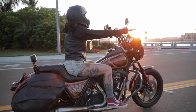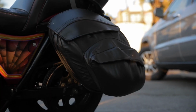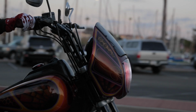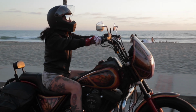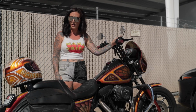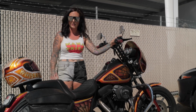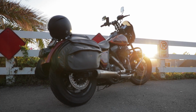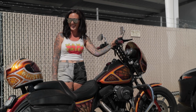Of course, as far as bags go, I got the Leather Pros, and I actually got these used for a good deal. And being a girl, I get cold real easy. I have my purse. I like to bring things with me, water, whatever. And so I rock these almost all the time, and I love them. They expand. I wasn't a huge fan of the leather at first, but I think it really vibes with the rest of the bike. It's very vintage, old school leather.